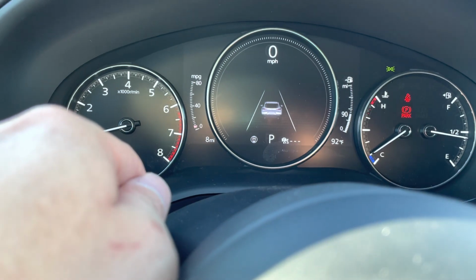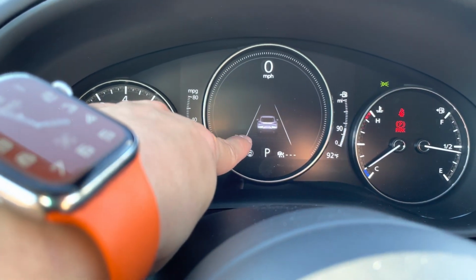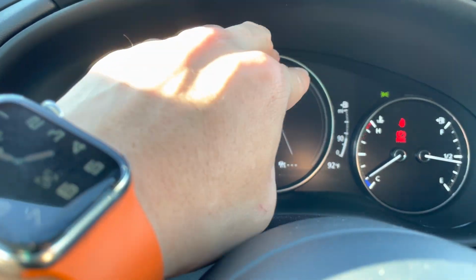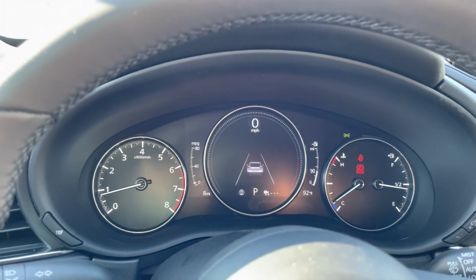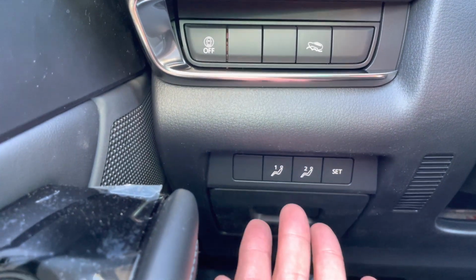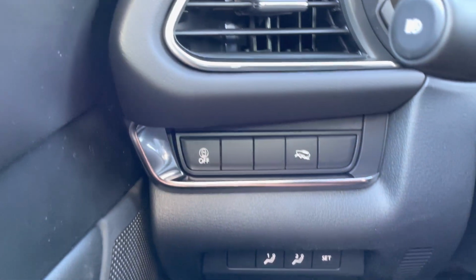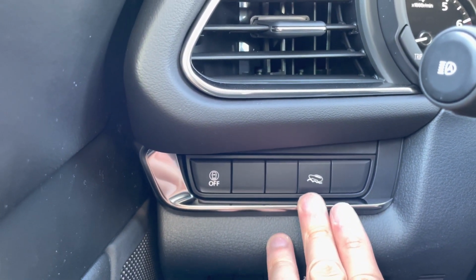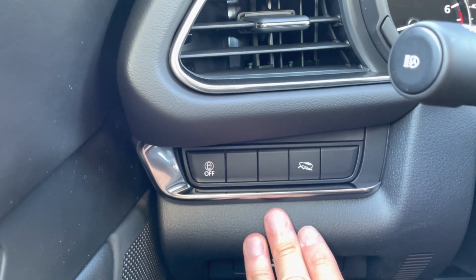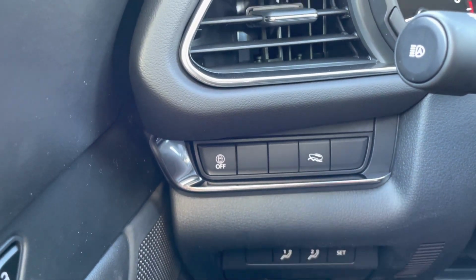And what's also a cool thing about this display is when there's a car in your blind spot, let's say here, you actually have a little arrow pointing in that direction. So you never have to really look away from the road, so it's very nice. Right here you do have your memory settings for the driver's seat. So you have 1, 2, and set, very easy to use. And then right here you have your off-road button, so if you are going, let's say, to the desert or on just uneven pavement, you just press that and the all-wheel drive system will set accordingly.